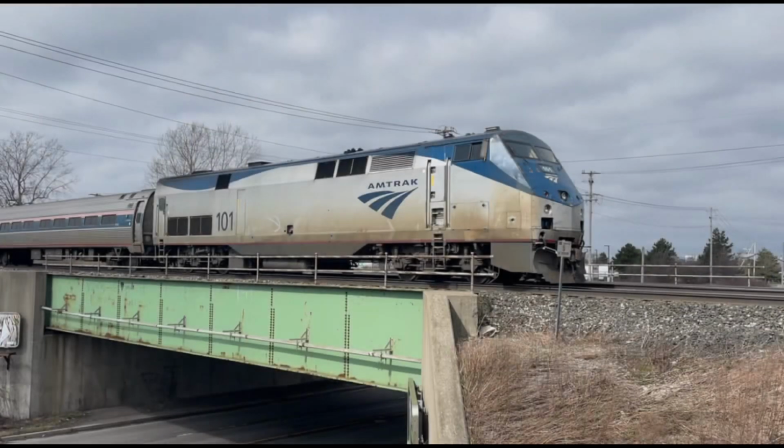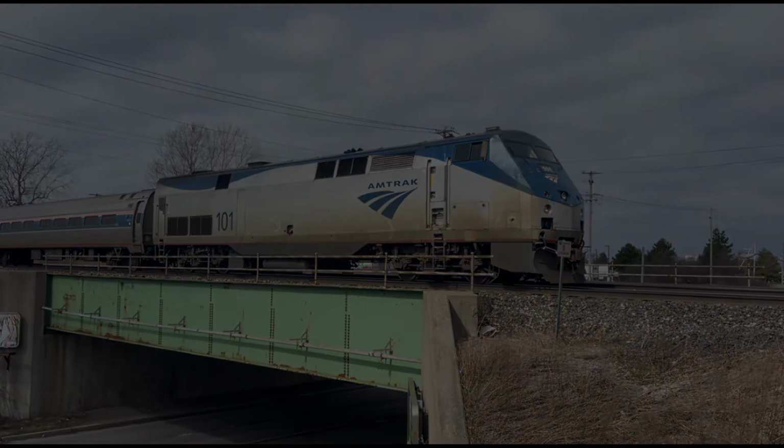Following behind that manifest was Amtrak 64, today led by Amtrak 101.